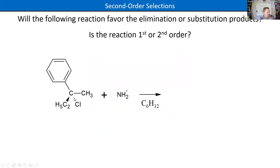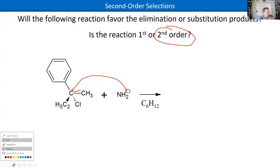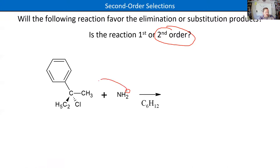Right, so we would expect this to be second order, but it can't be SN2 because this amide can't get access to that carbon. There's too much other stuff around. So what it'll do instead, if you can't get to the active carbon, amide is still a really, really good base. It's really, really unstable. It's going to steal a proton somewhere. So what we see instead is that amide comes in and grabs one of the hydrogens from a beta carbon. And you make the alkene.